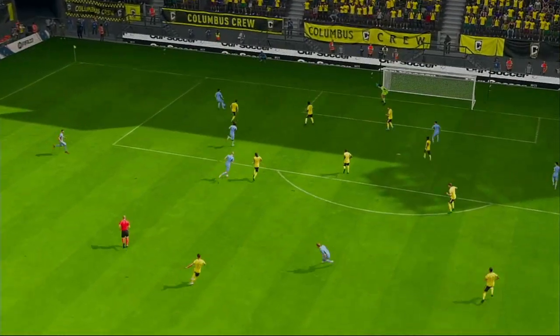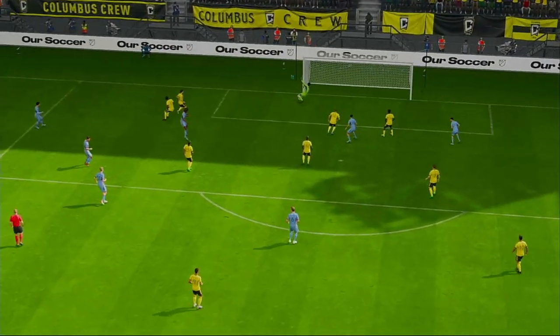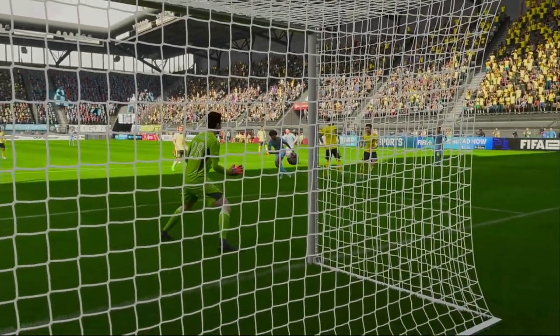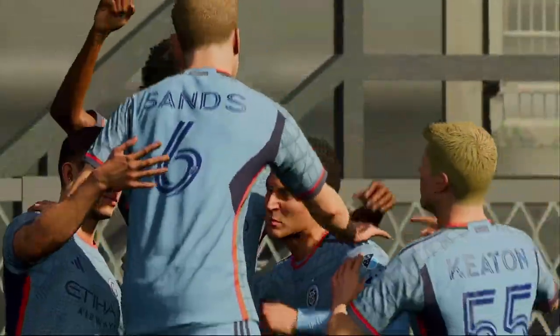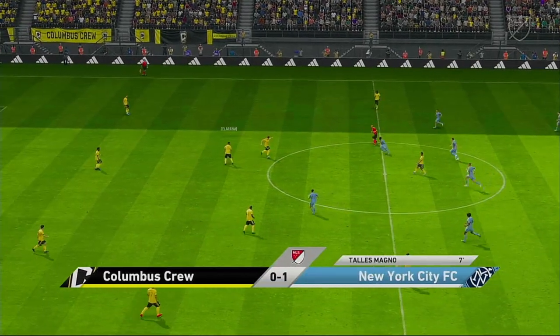Well, here's the replay, and you see it was a good finish. But the keeper at his near post has to do a lot better. He's got to have that near post covered for me. One nil then.